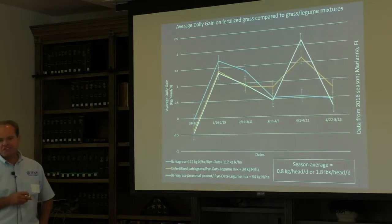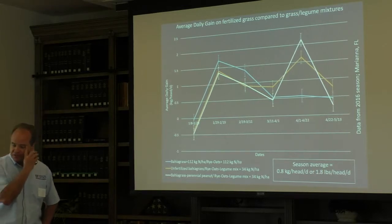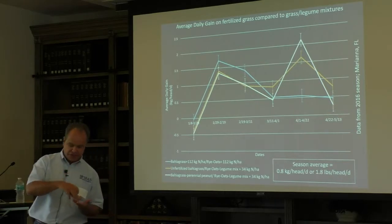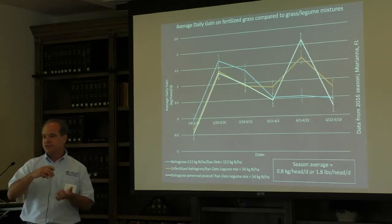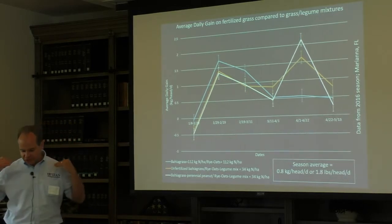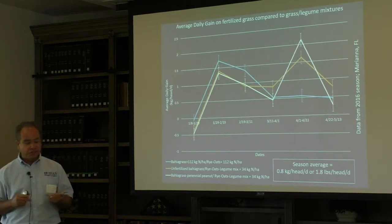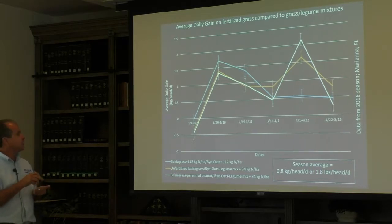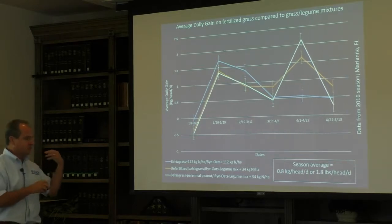That's 2016 data from Marianna. Basically, we compared 3 different systems. You saw that we had the Ryegrass and perennial peanut during the warm season. We also have the fertilized Ryegrass and unfertilized Ryegrass. So we overseeded all those 3 pastures with cool season forages. And on the blue line, you see the Ryegrass plus 112 kilograms, which is 100 pounds per acre of nitrogen. And then we have the other systems, which are similar in terms of their mixture. They are just different in whatever they had during the summer.